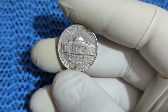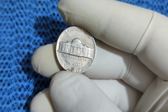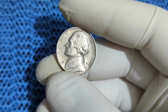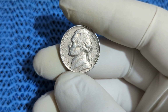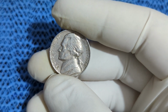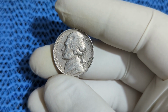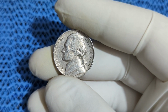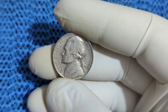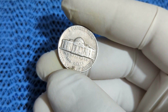Despite the absence of a mint mark, the 1966 Jefferson nickel was produced in extremely large numbers. Hundreds of millions of these coins were struck and released into general circulation. The majority of them were made at the Philadelphia and Denver mints, although all were distributed without any distinguishing mint marks. Because of this massive mintage, most 1966 nickels found today are in circulated condition, showing moderate to heavy wear, loss of luster, and contact marks from decades of use.